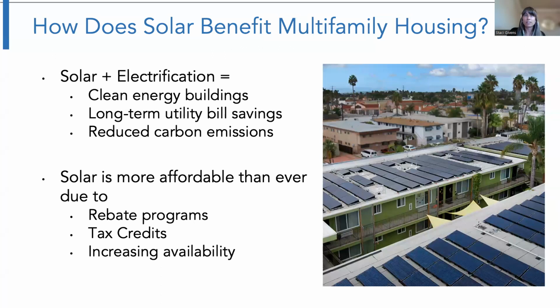Solar incentives via clean energy rebate programs, such as the Solar on Multifamily Affordable Housing Program, or SOMA. Also tax credits, especially after the release of the Inflation Reduction Act, or the IRA, and the fact that the cost of solar has substantially decreased in recent years, allowing multifamily affordable housing owners to see an even greater return on their investment. Next slide.